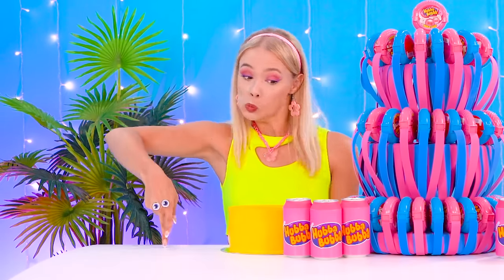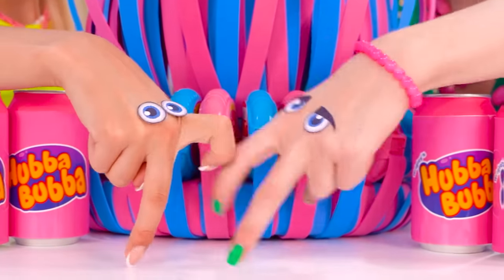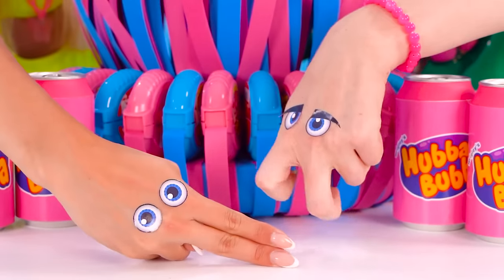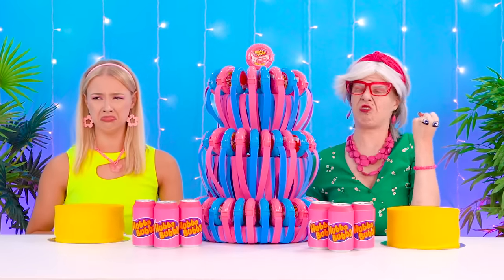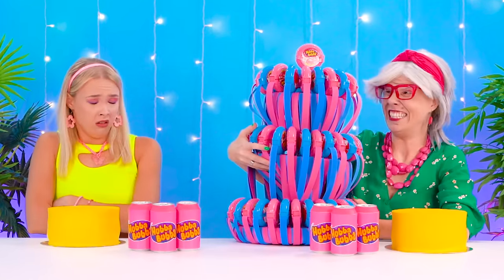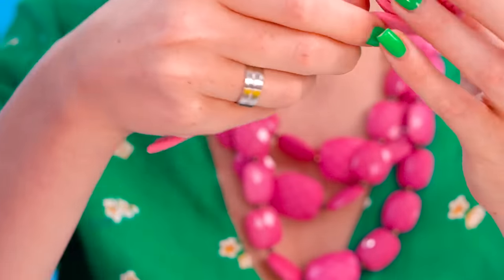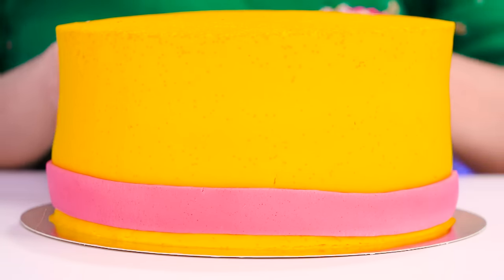Here I come! Watch out, Grandma! Oh, it's so on! I'm coming for you, too! Ladies! Ladies! Oh, no! Grandma won the war! She gets the Hubba Bubba Tower now, fair and square! She'll be using each bubblegum strip to decorate and layer the outside of her cake!